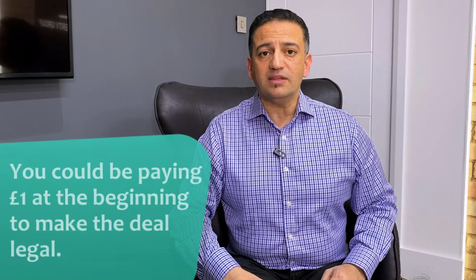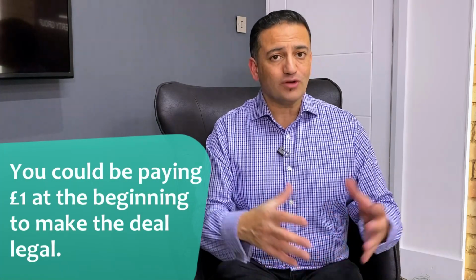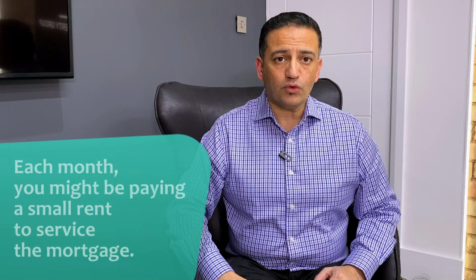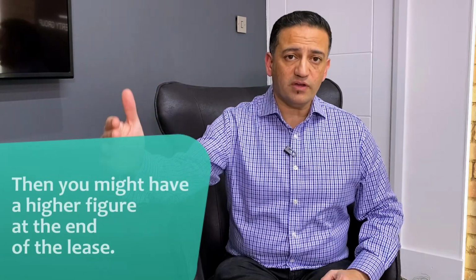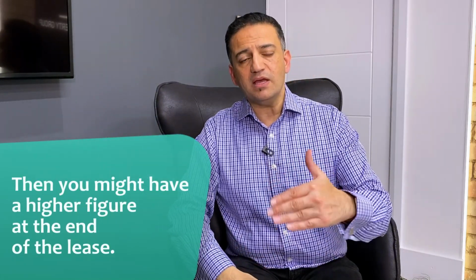So for instance, you could be paying £1 at the beginning to be able to make that contract legal, so very little for the seller up front. Then you could be paying, for instance, a very low rent each month that might just be servicing the mortgage on the property, but you could be paying a very high figure at the end. Or it may be that you're paying a higher rent in the middle, but you get a very low purchase price at the end. Of course, these things depend on your deal. They're very flexible in terms of how you put them together. And that's the powerful thing about doing deals in this particular way.